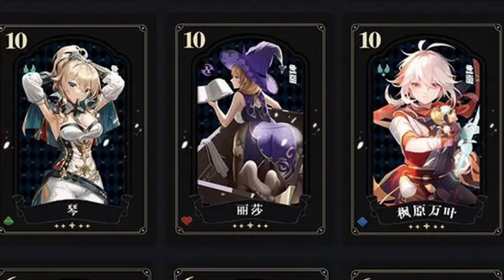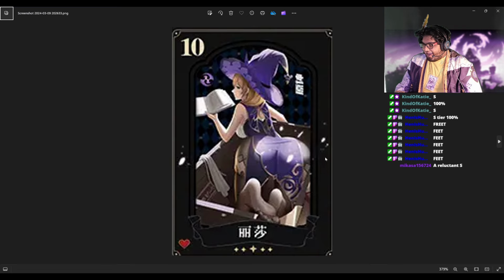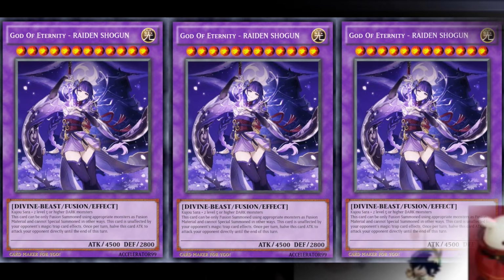Damn, they have Lisa's back shots. They have back shots of Lisa, bro. Look at this. What are they cooking with that one? What the fuck? What the actual fuck? Who made this art? God damn. Some horny dude made this art. For Genshin themed, I don't think it gets better than this.